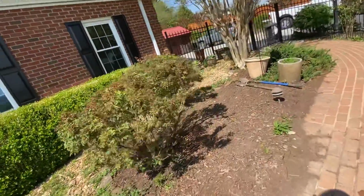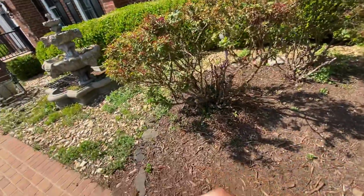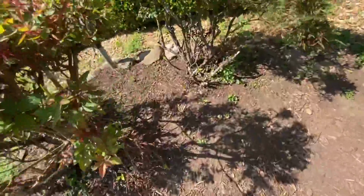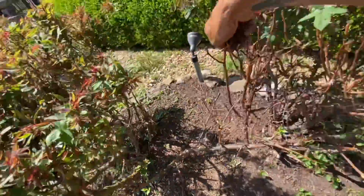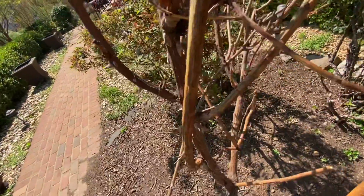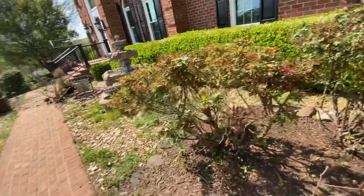Taking these rose bushes out next. The dog keeps destroying them. The dog just comes in here and just does this to it. We're gonna take this out.